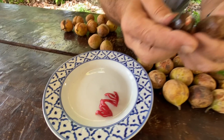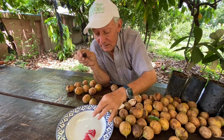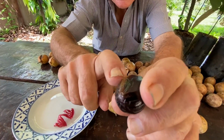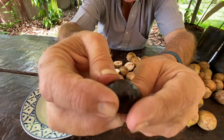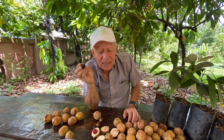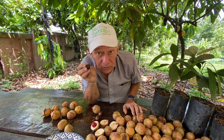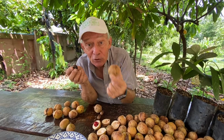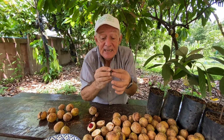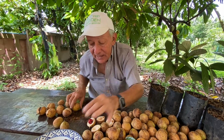You see, this one will shrink further, and when you can hear the kernel move around, then it's ready to be used as a spice. But here you have these lines. These are prospective roots. And the secret about planting nutmeg is you need the very fresh seeds. Otherwise, no result. The seeds out of their protective cover should be planted as soon as possible, because they do not survive more than 10 days outside their shell.